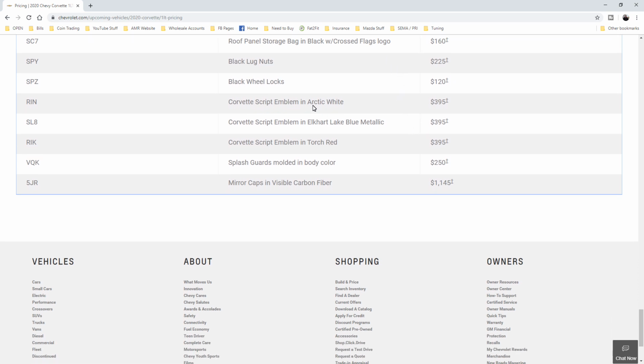And then you have this Corvette script emblem. I have not figured out where that goes. I'm not sure if that's the one on the front or the one on the back, and you can get it colored. It's kind of cool if you can, but it's interesting they only offer it in Arctic White, Elkhart Lake Blue Metallic, and Torch Red. Then, of course, your splash guards, you can mold them in for $250 in body color. And then your mirror caps, visible carbon fiber, is going to cost you basically $1,200, $1,145 there.